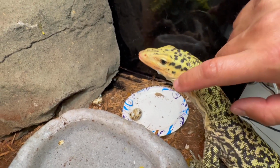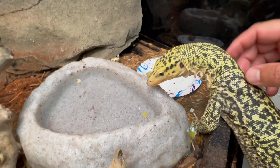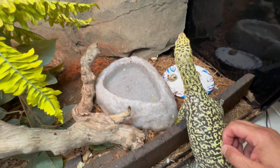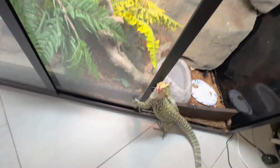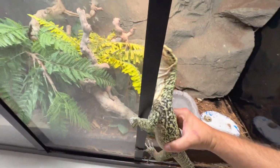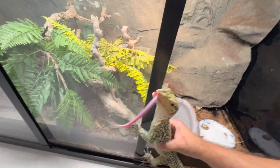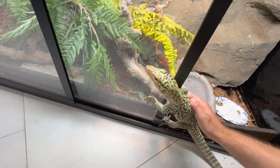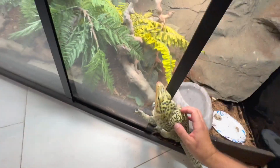He's a good boy, and he's getting a nice big enclosure upgrade soon. No more rock wall that he can run and hide behind. Whoa, don't try to eat the camera, bud. I don't really want to have to grab him because that could stress him out, but I want him to go back into his enclosure on his own terms.